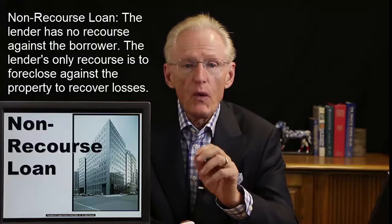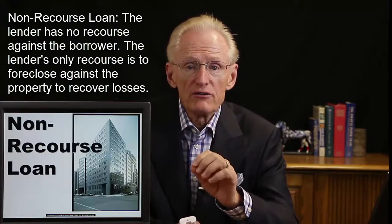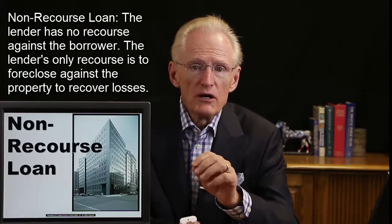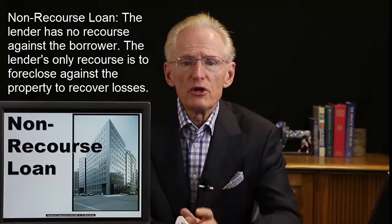This next one is called a non-recourse loan. And you notice I've got a commercial property here, and a non-recourse loan is typically found in commercial properties, not in residential. It's simply a loan where the lender agrees not to look to the borrower personally to recover the money owed, but agrees to strictly look to the property. Now, in commercial transactions, usually the borrower is putting down a substantial amount or has a substantial equity in the property, and the property has income which could support paying the loan on the property.